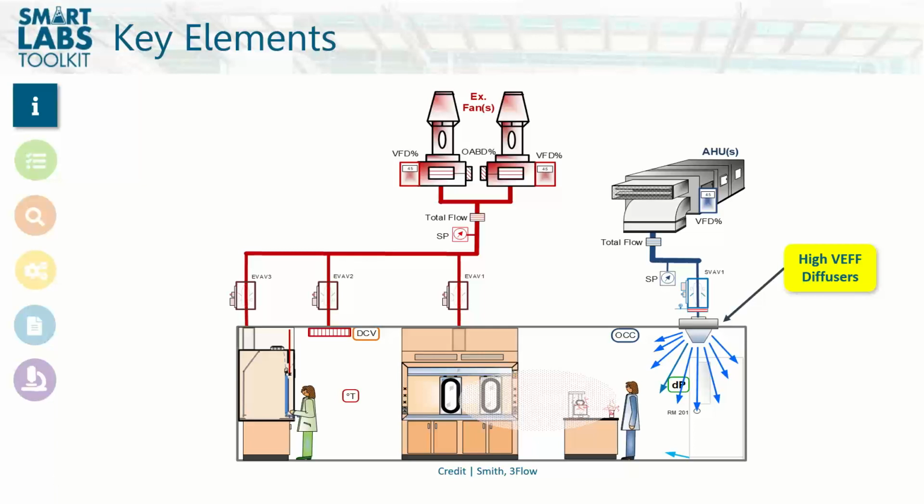We'll start with, you'll see this diagram a bunch. What happens with this diagram is outside air is brought in through the air handling units in the upper right, through a total flow measuring and control device, importantly through a VAV control box, which I'll talk about later, and then into the room with high ventilation effectiveness diffusers. These are diffusers that are very different than what you'd see in an office space. We don't want to mix the air. We want to dump the air in and then sweep it through the lab space, which I'll talk about in the next slide, please.